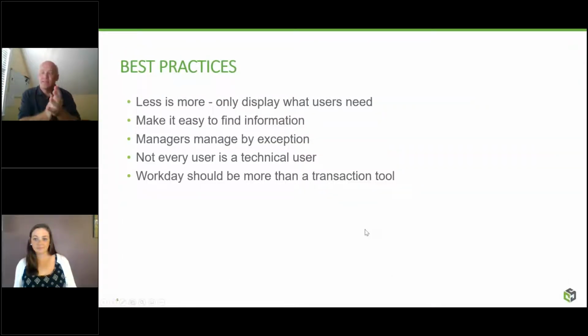Best practices. Less is more. This also gets into the managers.